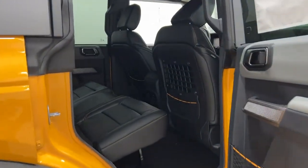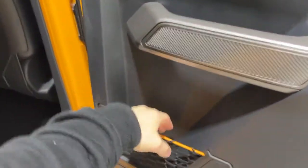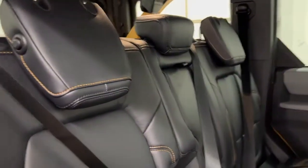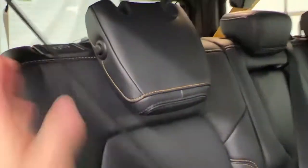Getting into the back seat of the Bronco, you still have these safety nets on the side. Nice grab handle here, door locks the back. These back doors come off as well. Got a grab handle here, and then you have the nice leather seats with the black and orange. Very, very nice back here. These seats do not move. They are stationary, so you can't fold them up, unfortunately, but you can fold them down. As you can see here, you can just grab this, fold it down.